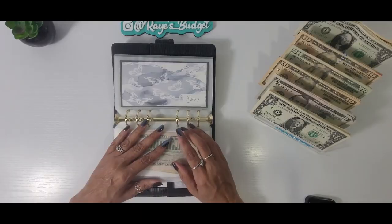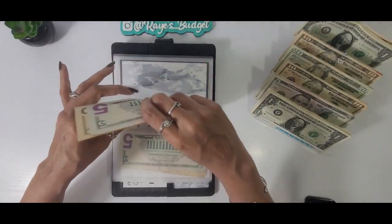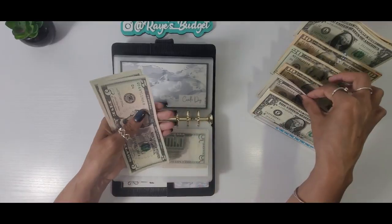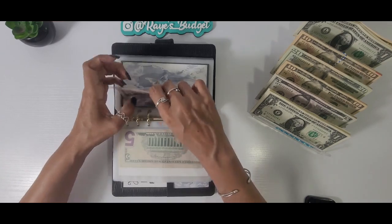Next, we have escrow. Escrow today is going to get $15. So 10, 15. Candle Day today is going to get $5. And this takes Candle Day to 5, 10, 15, 20, 25, 30.